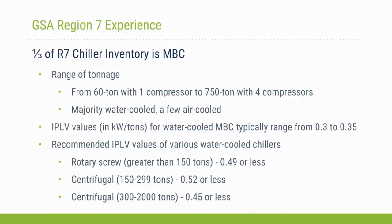Now, what makes the mag-bearing chillers attractive is their low IPLV values, which are in kilowatts per ton. As you can see, the values for these mag-bearing chillers range from 0.3 to 0.35, which are lower in comparison to what you see for rotary screw or centrifugal chillers.